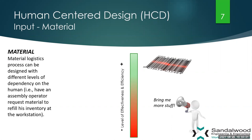So again, Sandalwood, in this way, is a company that is going to help you design and implement a process that considers a human, right, and leverages the flexibility and adaptability, but also considers a constraint and helps you to eliminate waste.